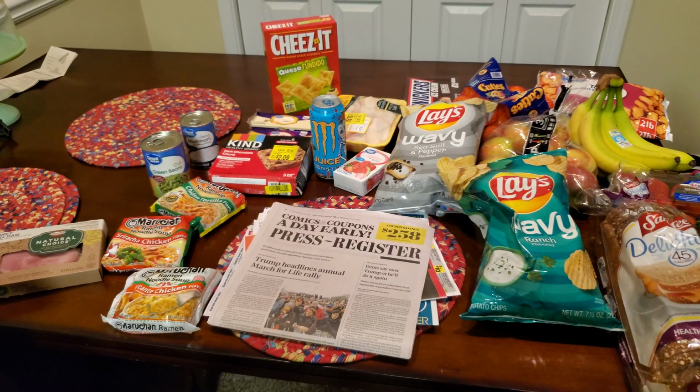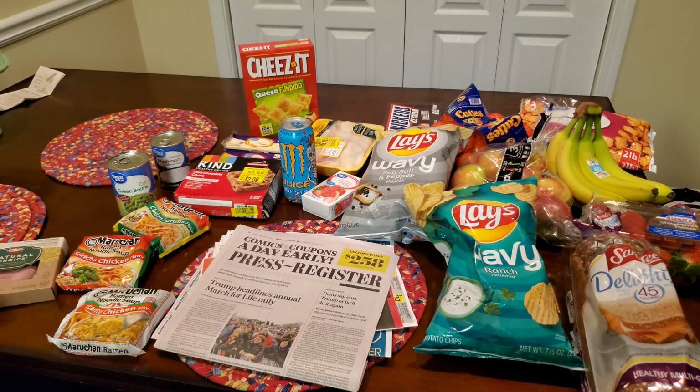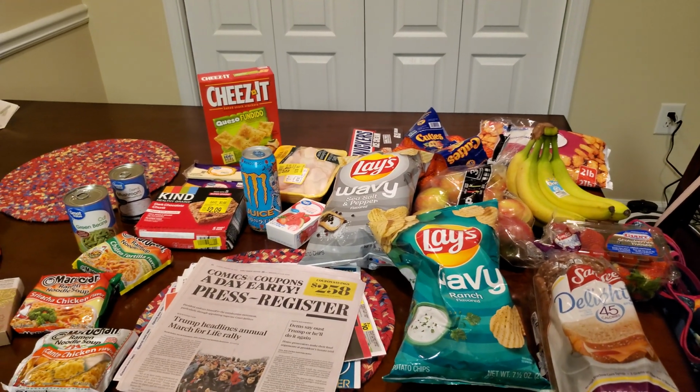But anyways, as always, this is the overview that I always do. So this is what we got at Walmart, which was probably roughly about $50, $60.